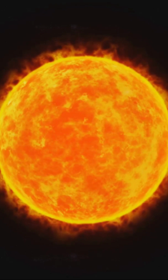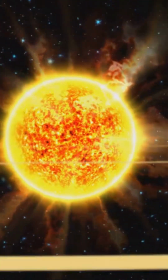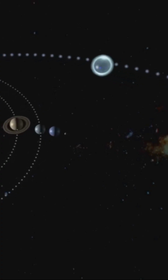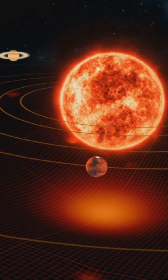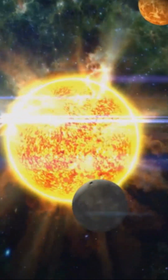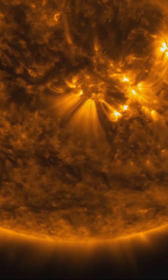The Sun emits energy across the electromagnetic spectrum, including visible light, ultraviolet radiation, and X-rays. Solar energy drives the Earth's water cycle, powering evaporation, precipitation, and weather patterns. The Sun's gravity influences the orbits of planets, moons, asteroids, and comets in the solar system. Solar neutrinos are subatomic particles produced by nuclear reactions in the Sun's core, providing insight into solar processes.